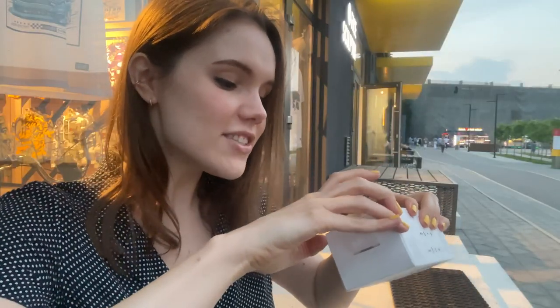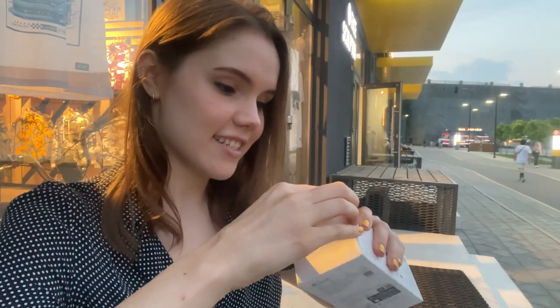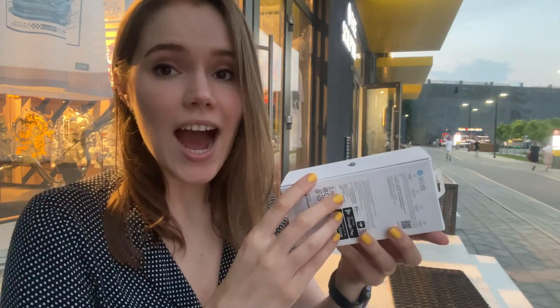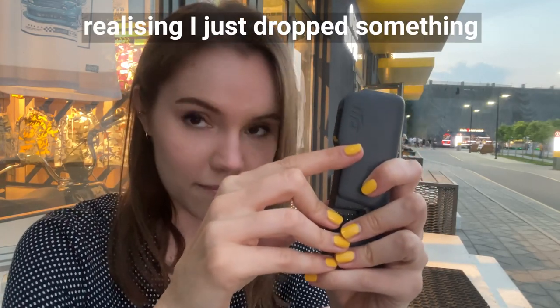So I found a place to sit. Let's see what's in the box. I'm so excited, it's such a crazy feeling. I don't know, I like buying new gadgets and stuff. Ooh. Okay, I understand why I just didn't rip it. Oh no, am I doing this wrong? I don't think I am. Small box. Okay, is this the main event? Yes, it's in a case. Let's take it out of the case.